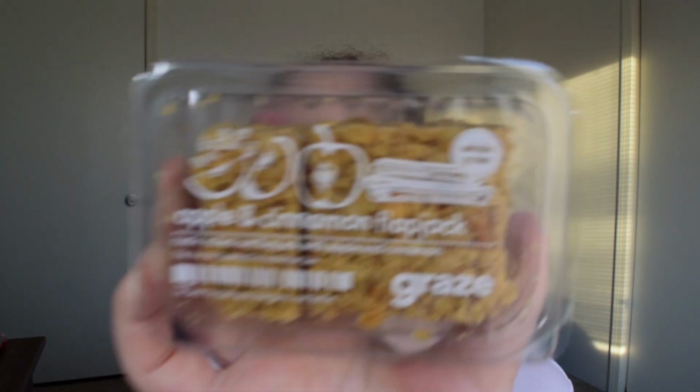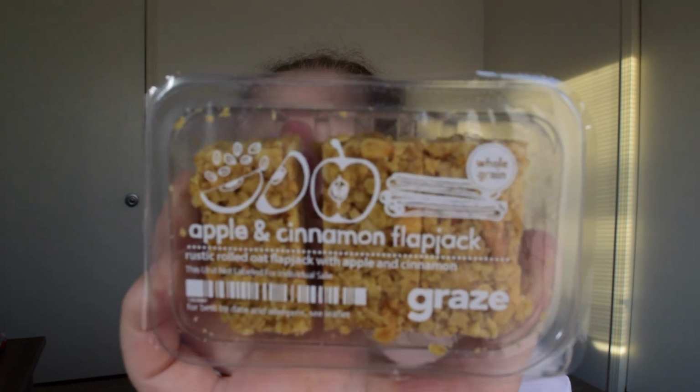So the first one is actually something that I think I will enjoy, so I'm glad this is in here. I actually really like their flapjacks. I liked them in my last box too. So for me, I think that these are really nice, and if I did purchase something individually, I think that this would be my choice. This is the apple and cinnamon flapjacks. You get 3 of them in there. It's whole grain. It says rustic rolled oat flapjack with apple and cinnamon. So yeah, these are nice. I'm actually looking forward to that one.